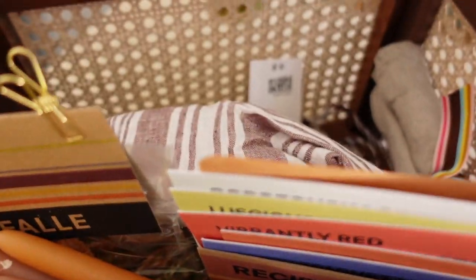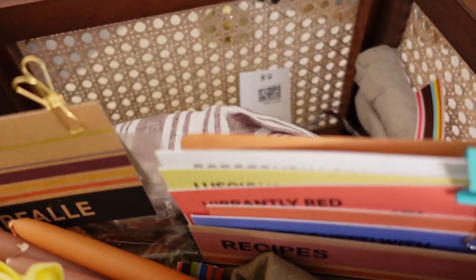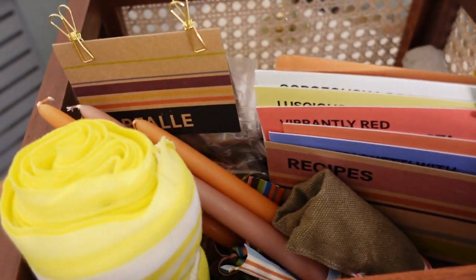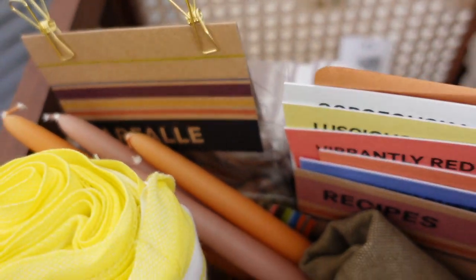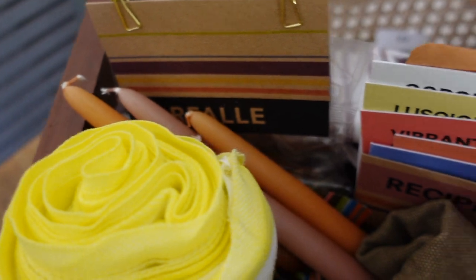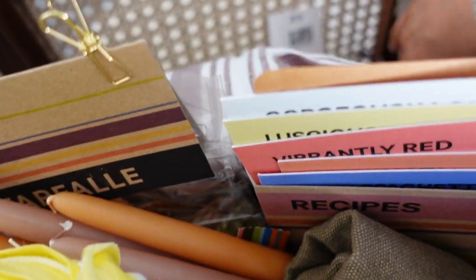I absolutely love when brands do these amazing PR packages. It just feels so personal, and you guys know that I adore H&M so much. So to receive this, I feel super grateful. So I think we have some little napkins in here as well.